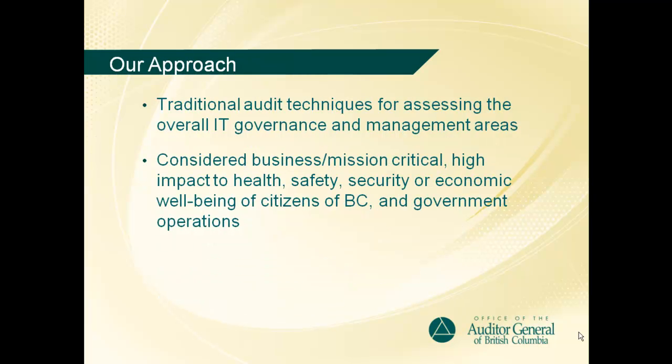We conducted this audit in accordance with the assurance standards recommended by the Canadian Institute of Chartered Accountants. We used traditional audit techniques for assessing the overall IT governance and management areas. We selected public-facing web applications hosted within the government network that were identified as business and mission critical, had a high or moderate impact to the health, safety, security, or economic well-being of British Columbians, and had a high or moderate impact of disruption to a department's service levels, contractual obligations with third parties, responsibility to obey the law, regulatory obligations and duties to other government departments, levels of government, and foreign governments.